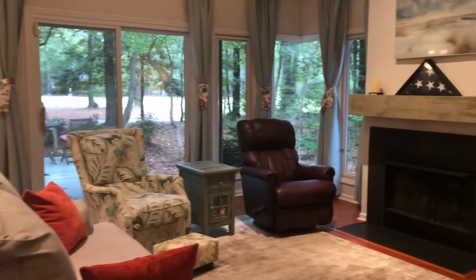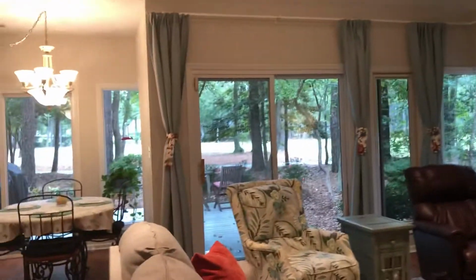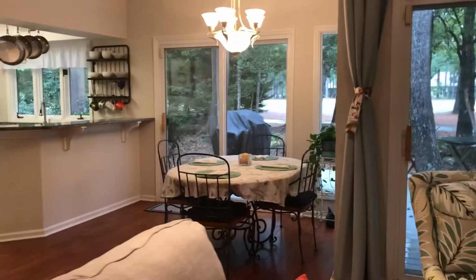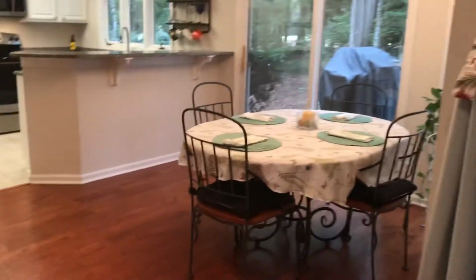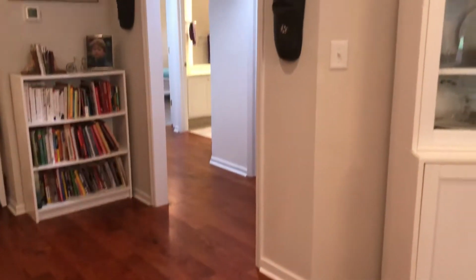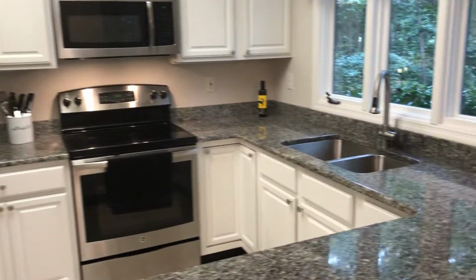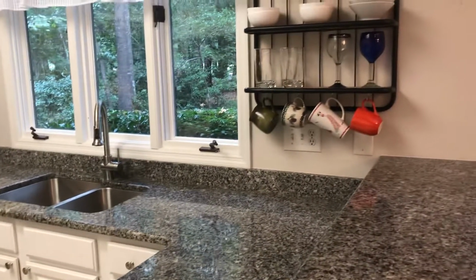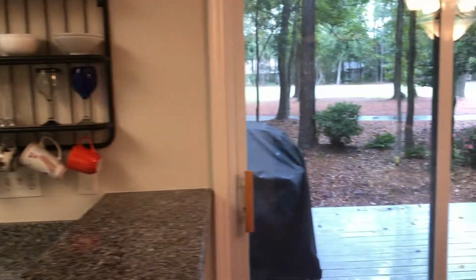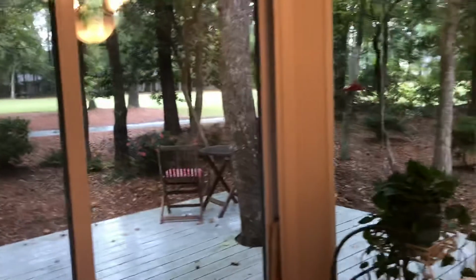We are taking a look at a property in Tidewater Plantation. This is a ranch home on the golf course, gas fireplace, beautiful flooring, solid surface countertops. You see the casement windows, and then you have the deck and the golf course. I'm sorry, but it is raining today, so it's a little cloudy outside.